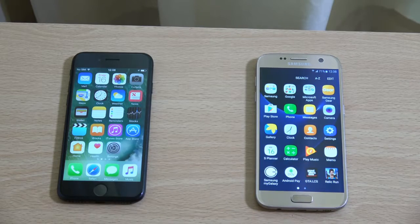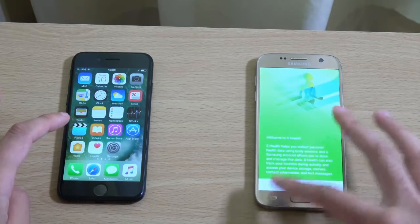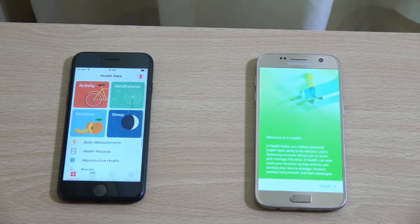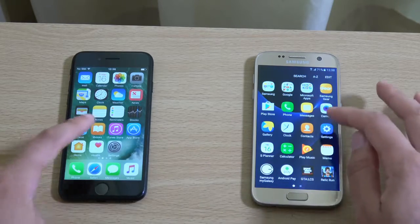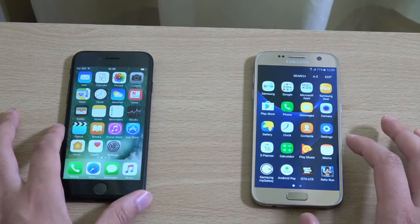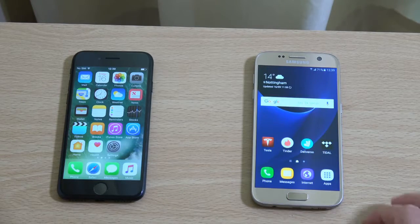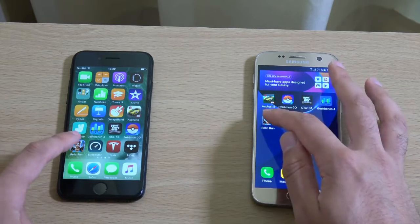And let's try some of the inbuilt kind of apps that you do get, such as S Health versus Health. Whoops. Let's try that again. So about the same there, not a huge difference. Similar with that one. And the App Store. That was the iPhone. But I think the S7 did actually do very well there, particularly on the first couple of apps. Let's have a look at some of the games which are a bit heavier.